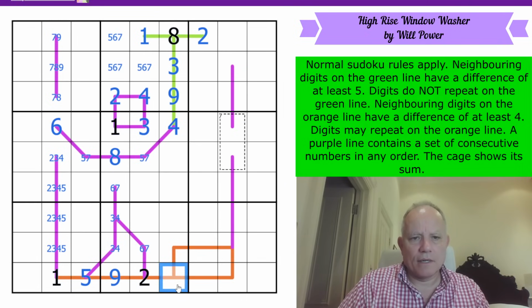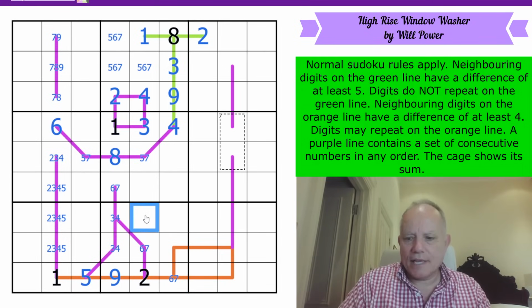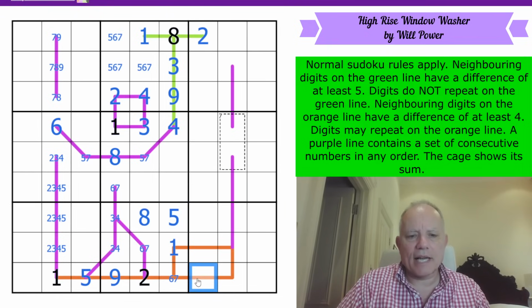This one. Now it can't be 9 or 8. It's 4 away from 2 at least. It must be 6 or 7. So 8 in the box goes there. This is a 1, 5 pair, but on the line that must be 1. So I'm doing this in a slightly different order and getting exactly the same results.